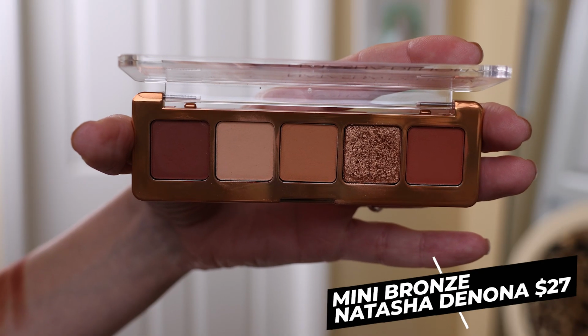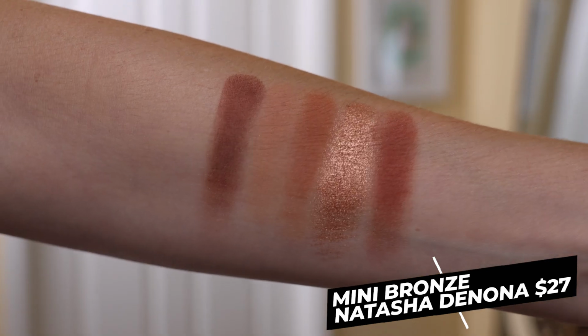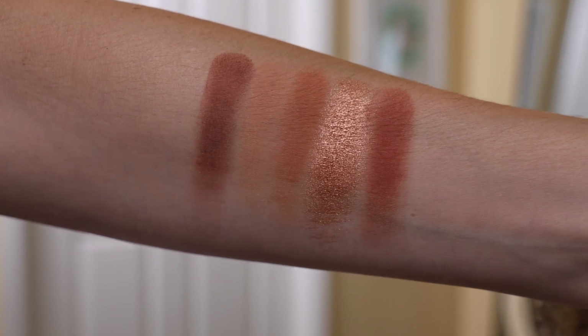And I love the Natasha Denona Mini palettes. They're curated 5 pans, easy, to the point. You can make it light, you can make it go deep, you can use one shadow, you can use all 5. They all usually go right together. Only thing I think I would change about this, instead of it being 4 mattes and a metallic, is I would put one more metallic in here that's lighter than this, that I could use as an inner corner highlight. That's the only thing I think I would change.